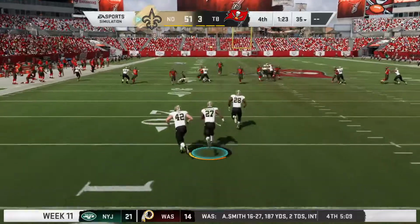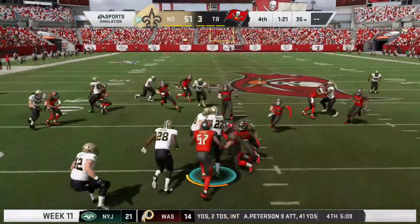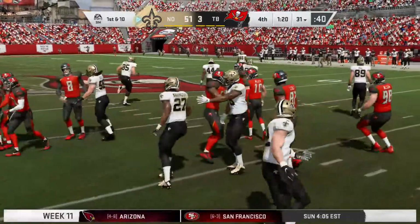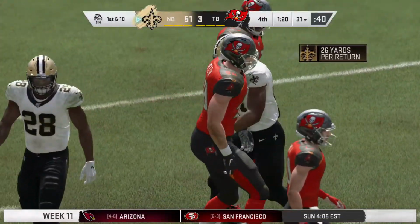It hasn't been the best performance, that's for darn sure. But there is something to be said for fighting to avoid the goose egg, and they're at least trying to finish out strong. Let's go! Let's go!